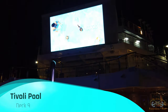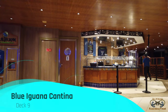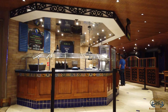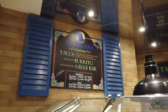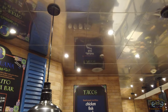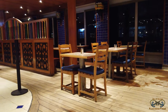And of course you got your main Lido pool area. And we got the Blue Iguana Cantina, where you get your breakfast tacos or burritos in the morning, or your tacos or normal burritos in the afternoon. The breakfast burritos are so good. You gotta get them with the crispy potatoes though. That makes the burrito.